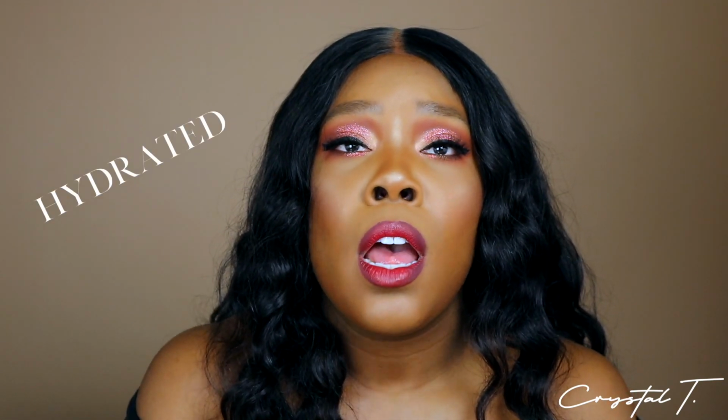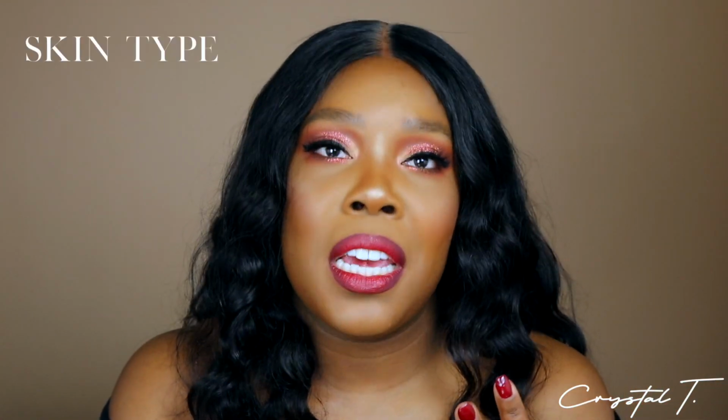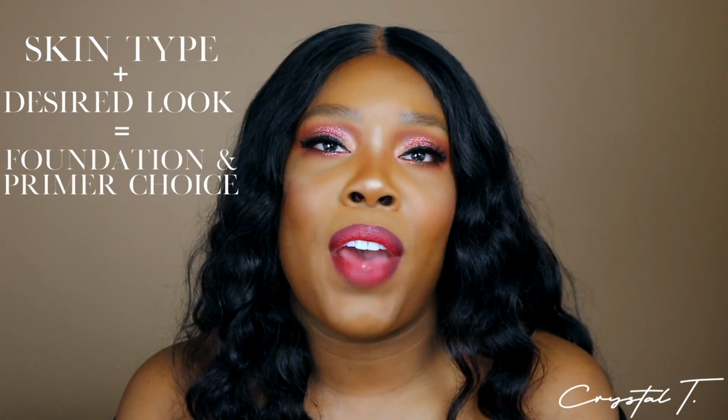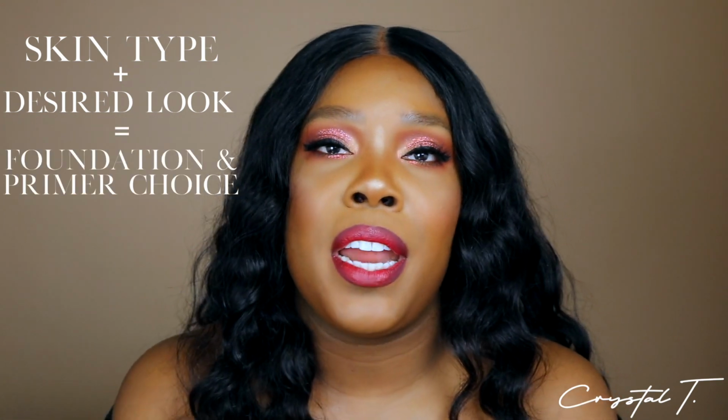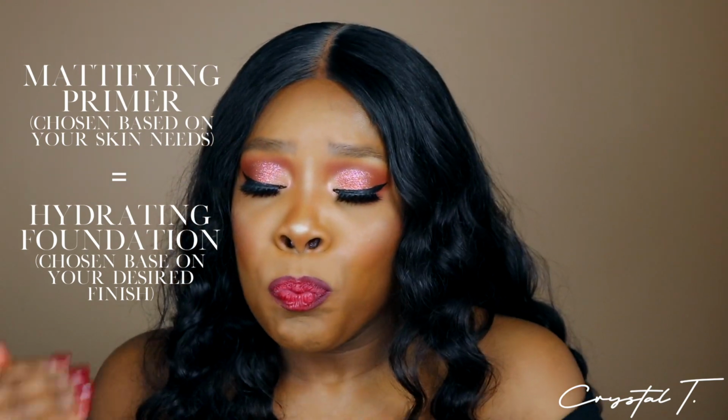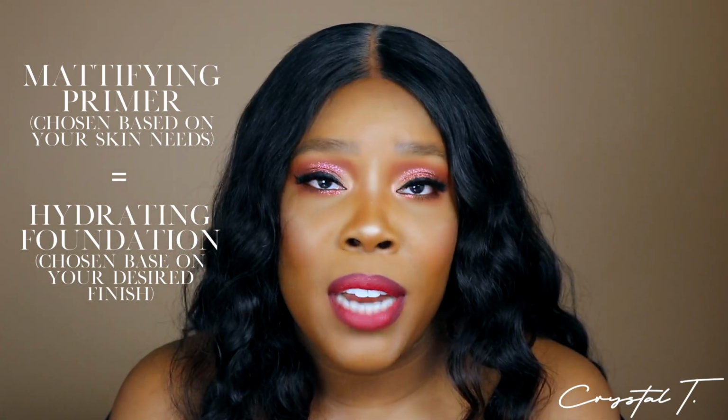Now, if you're looking to have a hydrated look or you're looking to have a mattified look, then that's also half of your problem. So based on your skin type and based on what look you're going for, those are going to be your deciding factors when you're choosing a primer and a foundation. Now, if I have oily skin and it's the summertime, most likely I'm going to want to have a mattifying primer. Now, anytime you have a mattifying primer, you generally want to go with a hydrating foundation and vice versa.